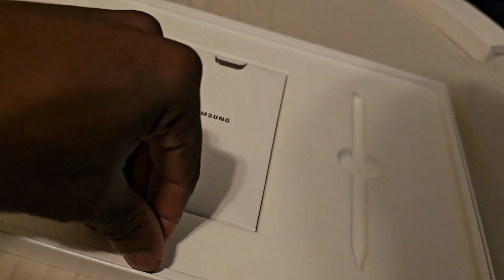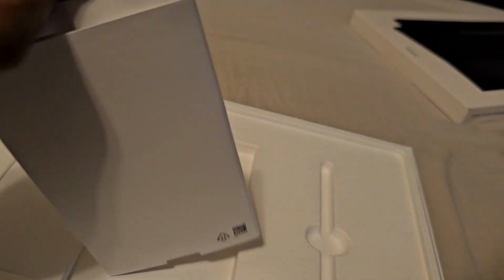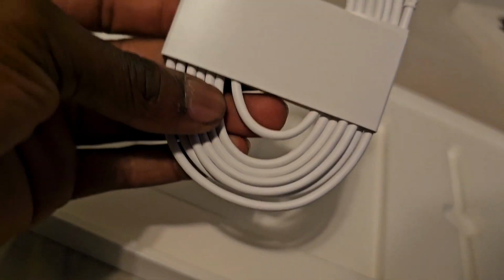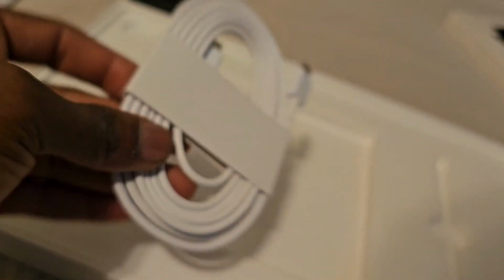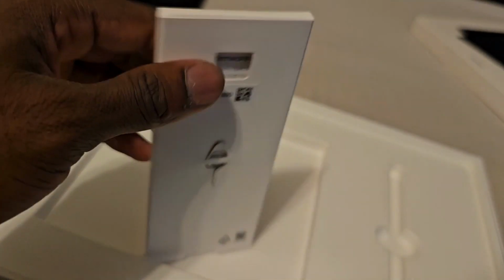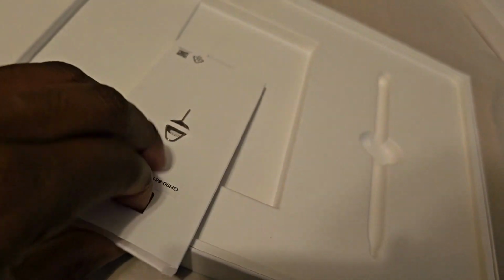Alright, so S Pen, tablet. What's in here? What's under here? That's what I want to know. Nothing. Over here is a white cable. I'm not even left-handed. I'm doing this with my left hand. This is insane. So, charge cable. Of course, USB Type-C. Humongous charge cable. This thing is huge. I like. Ejector tool. Firmware. What is this? I have to piece all this back together. Well, it's not really important because I always do my updates on all my brand new devices.